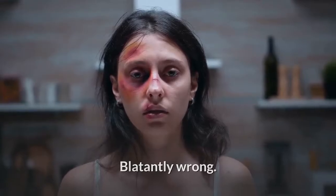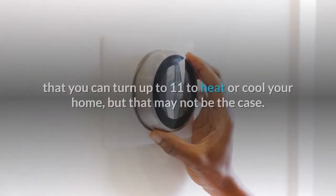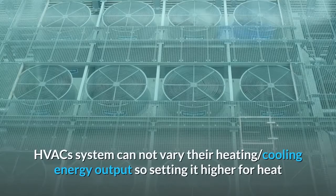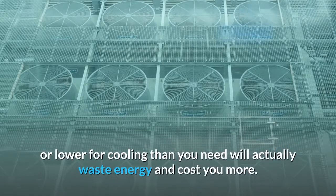Blatantly wrong. Some may think the thermostat works like a volume knob that you can turn up to 11 to heat or cool your home, but that may not be the case. HVAC systems cannot vary their heating or cooling energy output, so setting it higher for heat or lower for cooling than you need will actually waste energy and cost you more.